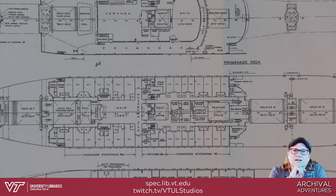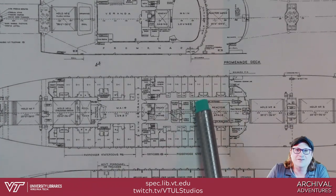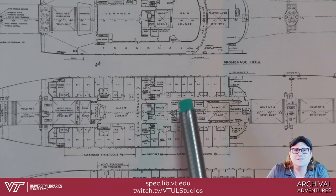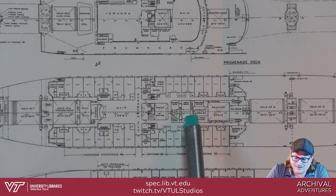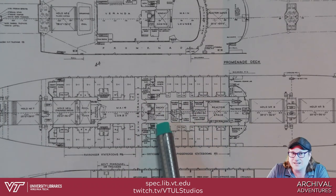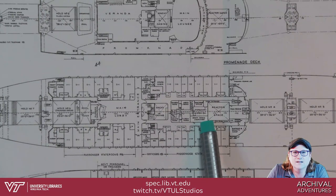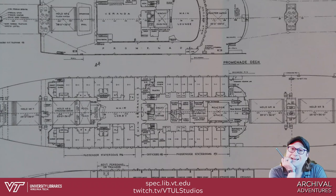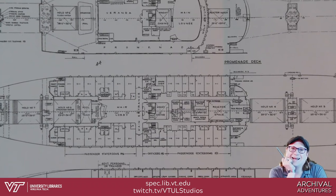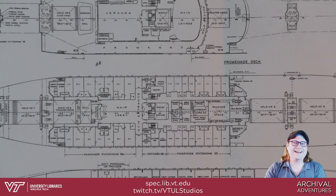Dispensary. Health. Doctor's office. Over here, there's the doctor's office. And there's a men's ward and a women's ward and a crew ward and an isolation ward. And a dispensary and a lab. And that's all right next to reactor space, which, yay.